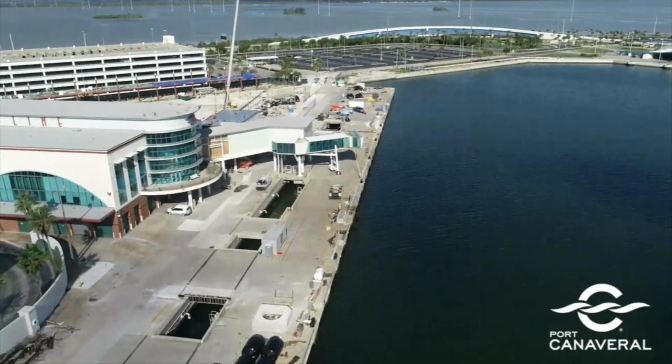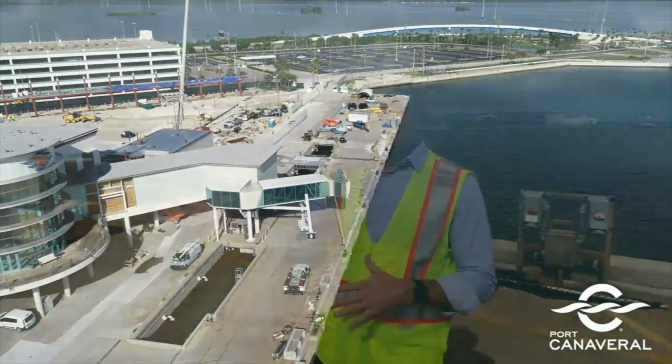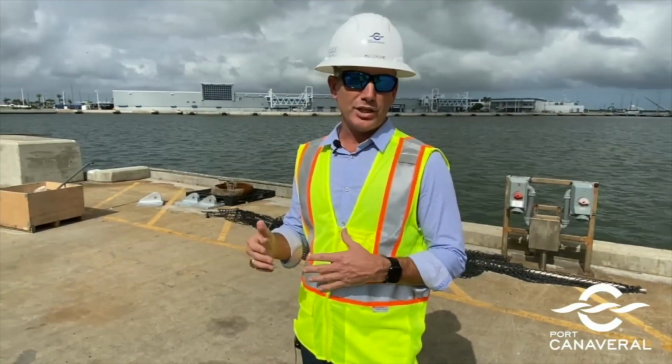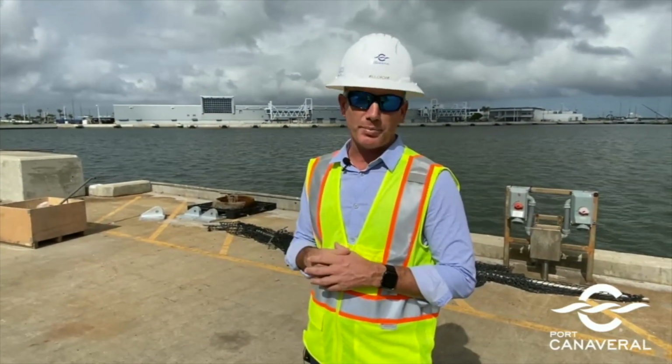It will come over from a Delta in Barcelona, Spain later this year, early December, nearly fully assembled. They'll set it in place, do the final connection, do the commissioning late this year, early next year. Both the gangways will be able to operate at the same time. Then ultimately that existing gangway will be demolished.